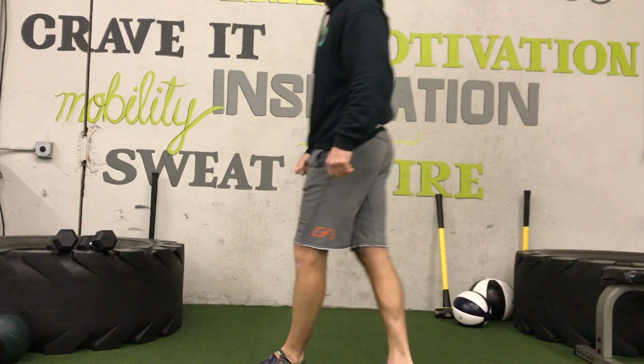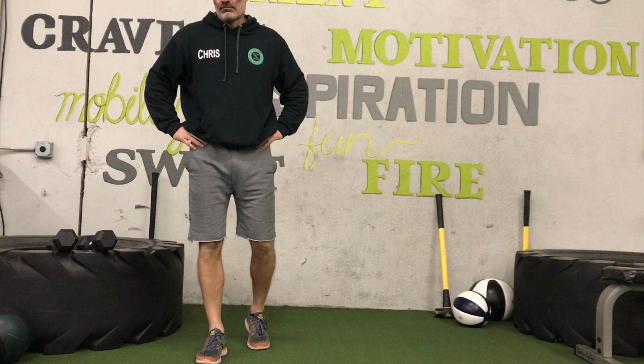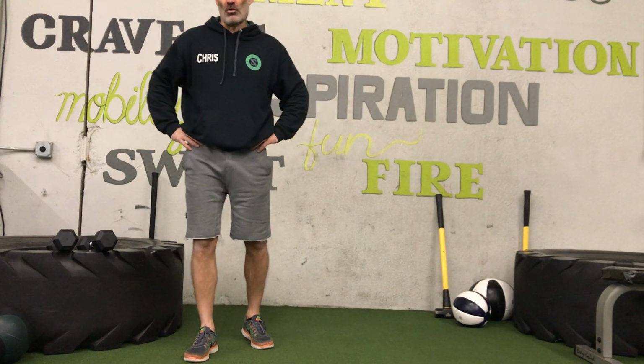Just driving by for a rhythm check. This circuit is quad-focused dynamic legs, or quad-focused legs, I should say. 5 sets of 12 to 15. Stationary forward lunges, step-ups, narrow squats, Bosu ball squats, iso quads, 12 to 15 rep range.